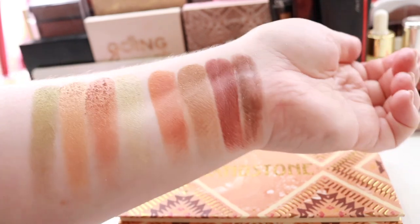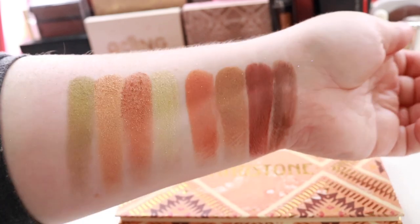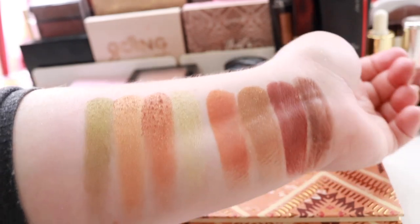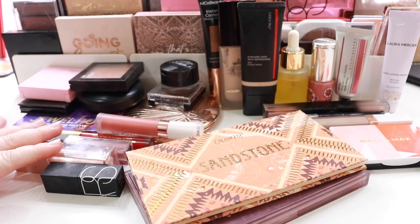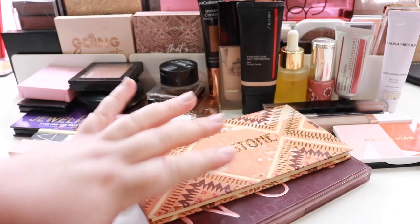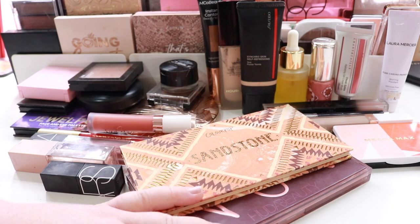See how you can see, I think it's so pretty, but I can understand why people don't like it because if you want a matte, you want a matte. But this palette has a lot of the glitter in the mattes. Okay, so that is everything that I've picked. Let me know your thoughts. Pretty happy with the selection. We've got a selection of drugstore, luxury, high-end, a bit of everything.